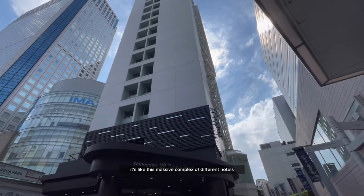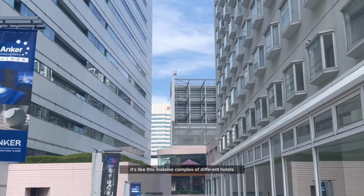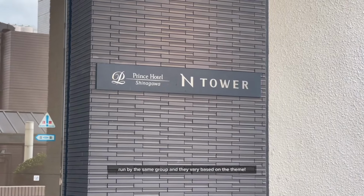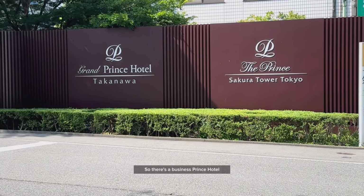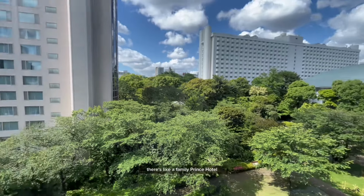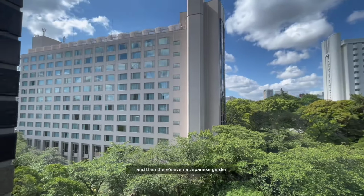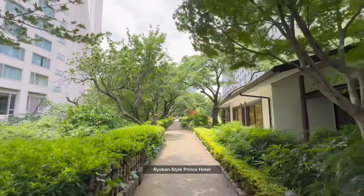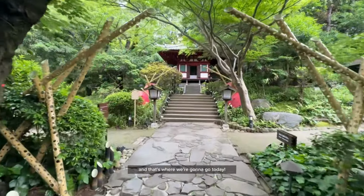It's like this massive complex of different hotels run by the same group, and they vary based on the theme. So there's a business Prince Hotel, there's like a family Prince Hotel, and then there's even a Japanese garden Ryokan style Prince Hotel, and that's where we're gonna go today.